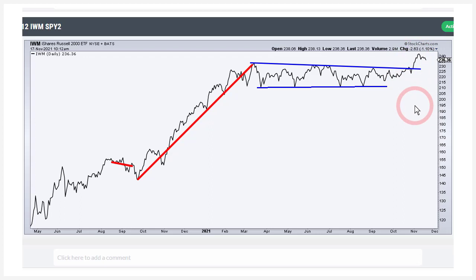The breakout is bullish for small caps, absolutely speaking, IWM. Now this resistance zone here turns into a possible support zone. So if you get a throwback to the 230 area, that might be an area to watch for some short-term oversold conditions and a potential bounce area.